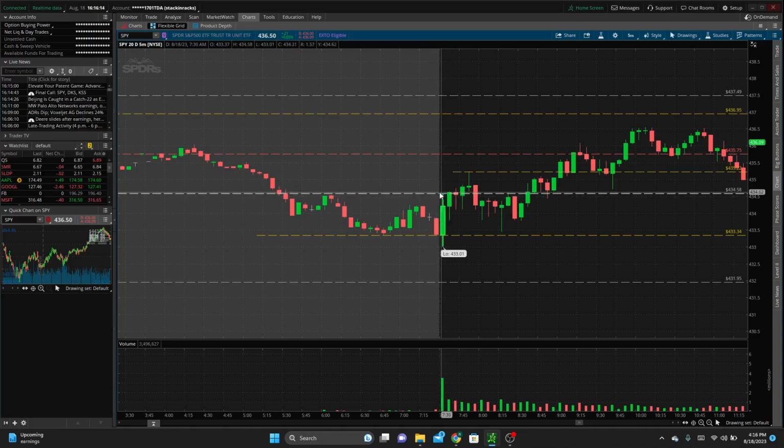I saw this area, an area of interest. We failed to break above it. I took a retest of that area when we'd been showing some weakness in the market.